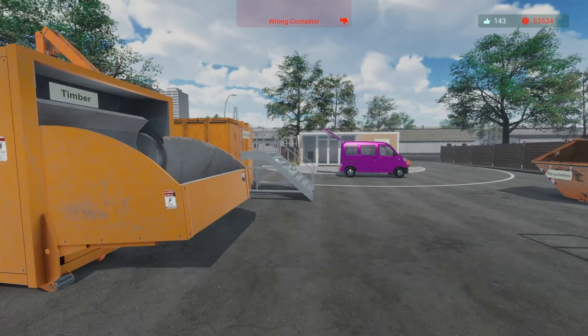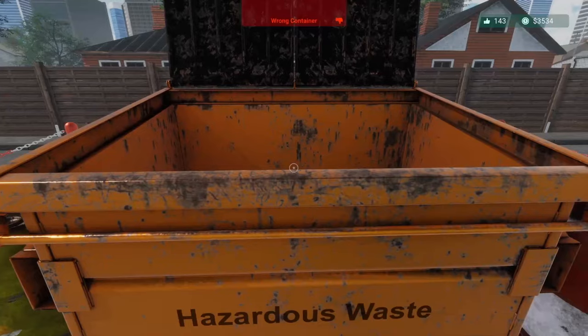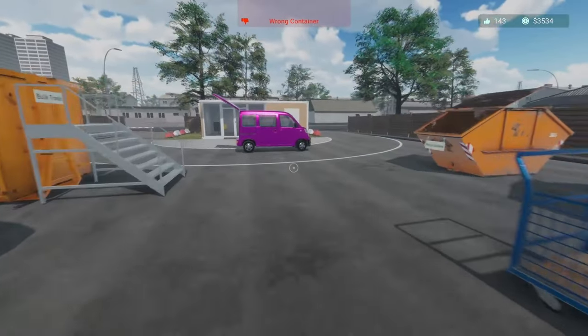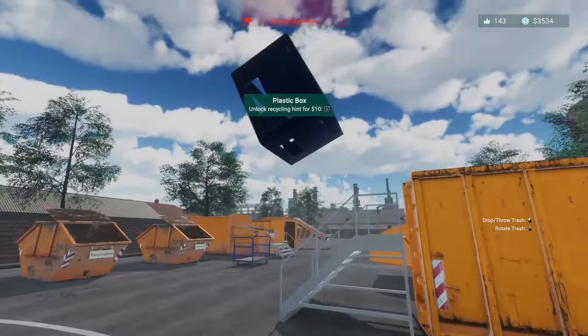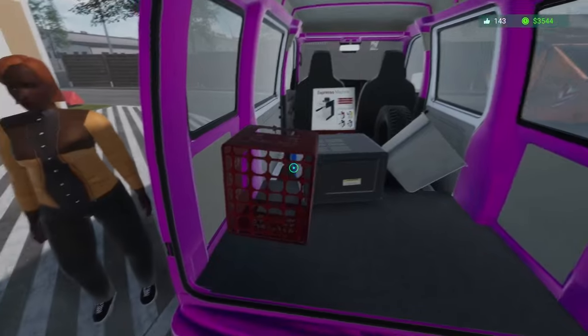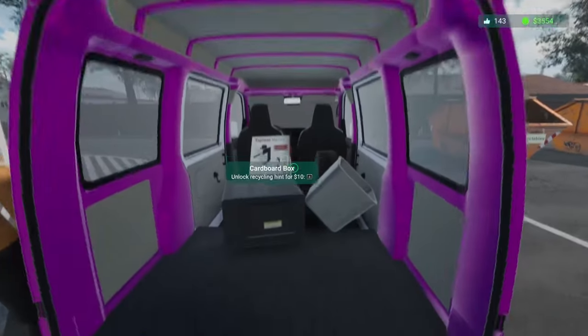What? That was a propane tank. That's hazardous material. Why was that wrong? Oh, I should have checked it. But still, no, that's hazardous. That doesn't make sense. That's like the toaster again.